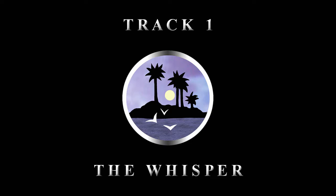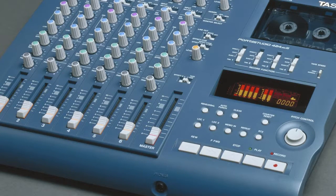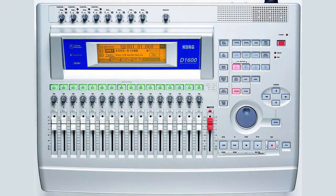I started to do home recording on a Tascam 4-track cassette recorder. That's what I started with. It kind of was my first introduction to recording at home. Training wheels, you know? So there came a point where I outgrew it, and it was time to move up to the next level. So I did. I bought a Korg D1600 digital recorder, and it was like a whole new world for me.